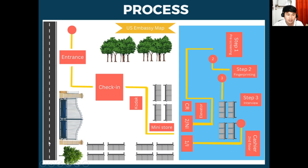Of course, you need to have a taxi or a Grab, or if you're familiar. I'm not from Manila, so I took a Grab. The Grab will stop here, not at the gate but here, and you can see a lot of people here.